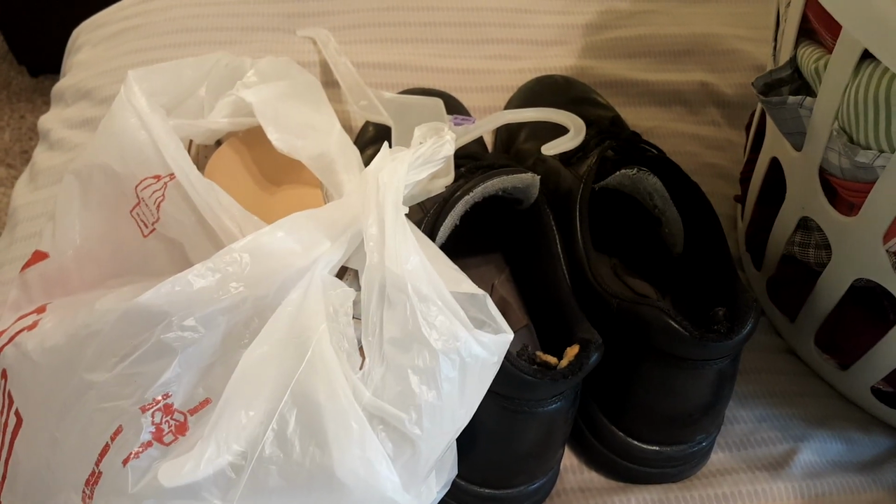It's hard to do both of those, but I wanted to show y'all what I'm getting rid of, what I will be putting downstairs for winter clothes and winter storage and things like that, and then I'll show y'all the finished product. So here are the things that I'm getting rid of.